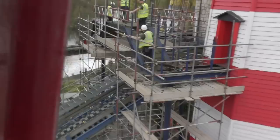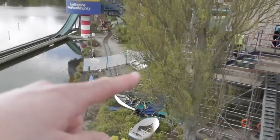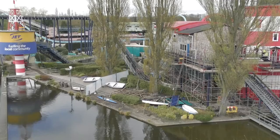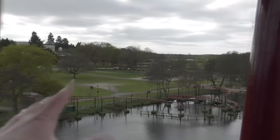All the scaffolding around the back, and you can see a clearer view there of what's going on around the side where the queue line used to go. Yeah, that looks like it's all coming out around there. So it'd be interesting to see what they do in terms of work. Do like a ride on the cable car though. It's a very picturesque part of Drayton Manor. I would love to see another major coaster on this site just here.